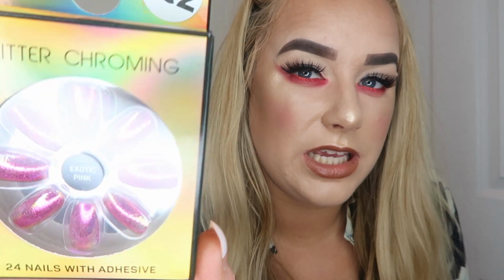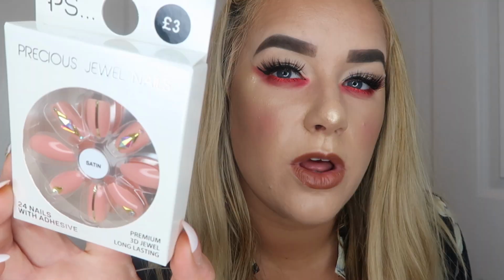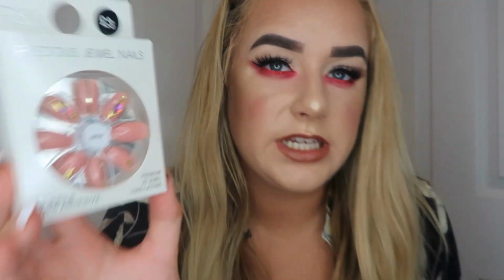Then I got the Glitter Chrome in Exotic Pink ones, which I think I'm going to put on next. These are really cool. These were £2. And then I got these ones which were Precious Jewel nails in satin, and these were £3, and they've got gems on them. They're like nude with gems, like gold detail. Really like those. Then last but not least, I picked up the Nudes Glow Illuminate Body Glow in Fortune.